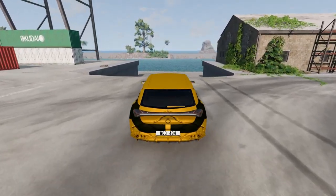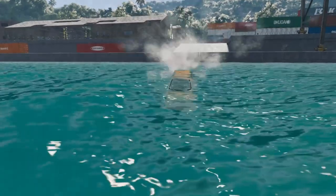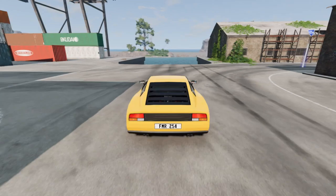Numbers 11 through 15 are here to join the fun. Watch each one race down and dive into the pool with enthusiasm.